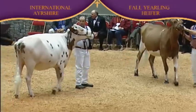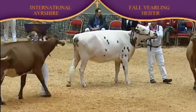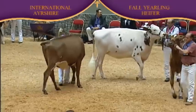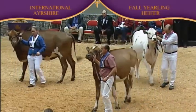Second over third, just more heifer from end to end, much deeper in both fore and rear rib, wider in the chest floor, deeper in the heart, maybe tracks out just a bit better on her rear legs than the red heifer that's in third place.